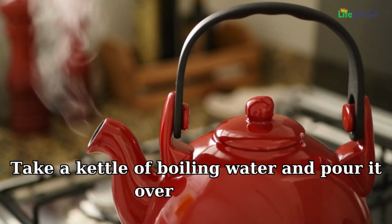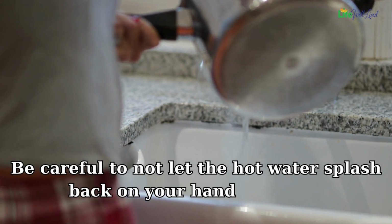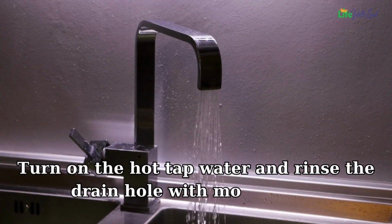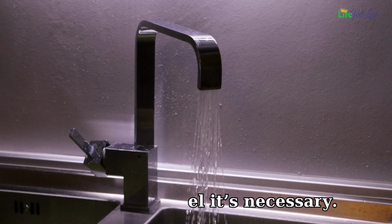Take half a cup of salt and pour it into the drain hole. Take a kettle of boiling water and pour it over the salt. Be careful to not let the hot water splash back on your hands or body. Turn on the hot tap water and rinse the drain hole with more water. Repeat if you feel it's necessary.